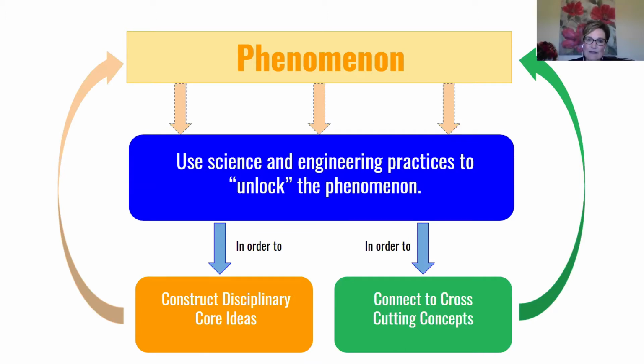As we unlock this phenomenon with the science and engineering practices, the students then begin to construct their idea of the disciplinary core ideas. As they construct their own understanding of these disciplinary core ideas, they can use the cross-cutting concepts to connect to other ideas they've already learned. Now, what happens is this leads to new phenomena, new questions, and this learning cycle repeats itself again and again and again in an NGSS-aligned classroom.